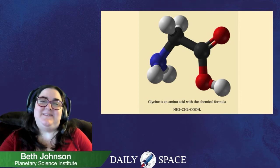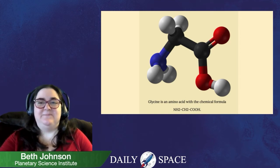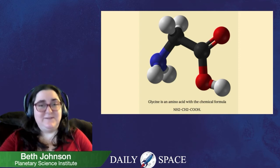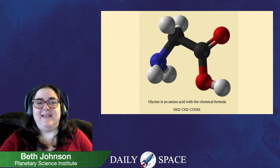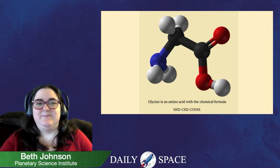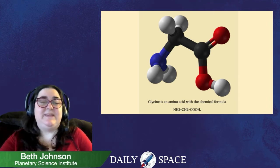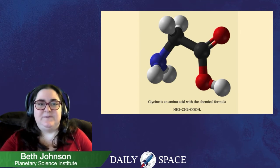Glycine is the simplest of the amino acids, and it has commonly been thought to require energy to form. However, new research, also published in Nature Astronomy, looked at recent findings of glycine in the coma of Comet 67P and in samples returned to Earth by the Stardust mission. Comets are considered to be pristine examples of material that existed during the beginnings of our solar system. And so this discovery means that glycine is produced long before stars form.